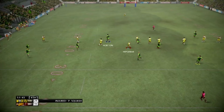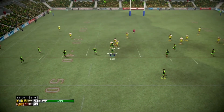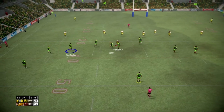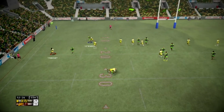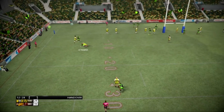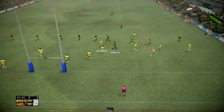Horton. Oh, you can see it on his face. He's in a lot of pain. Five, holding. That's a good run, and it took a good tackle to stop him. Here's a run from the half. Offloads the ball. Breaks the line. That's the set complete. It's a changeover. The Wolves coach has decided that now is the time to change the 13.